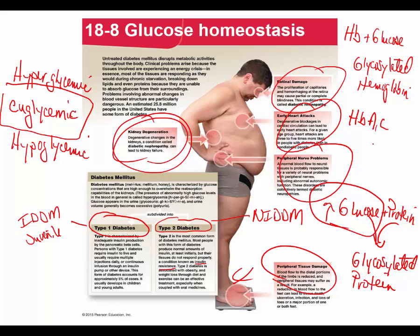And hemoglobin A1C can be used because it just tells you where you're glycosylated, that's all. Doctors can measure hemoglobin A1C. And what it does is it gives them an average glucose concentration over 20 to 30 days, so say a month. So you really can't cheat your doctor. You really can't fool them.